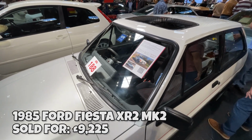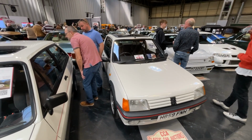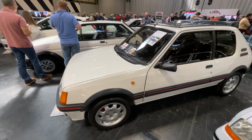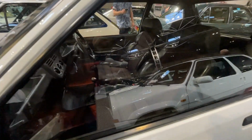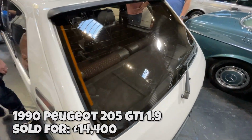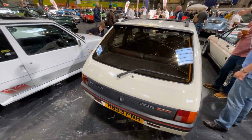XR2 Mark II, 1985, and then you've got, of course, one of its key rivals, or actually more the Escort's rival, I would say, the Peugeot 205 GTI. This is a 1.9. But it looks the business, looks the part. The interior is immaculate on this from what I can see. Red carpet, as there should be. Part leather, part cloth interior. That's really nice actually. But these cars are flimsy, and they can be, so you have to be careful with these cars and just think about them very carefully before you bid for them.